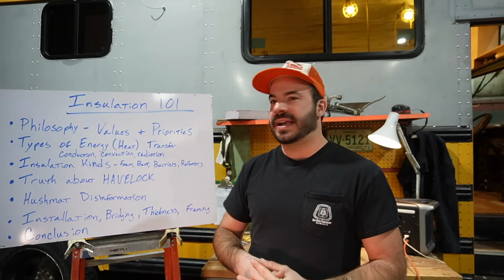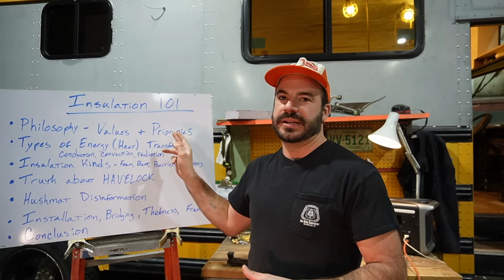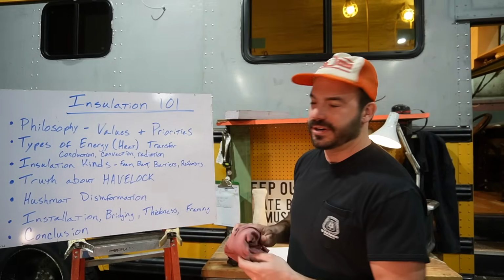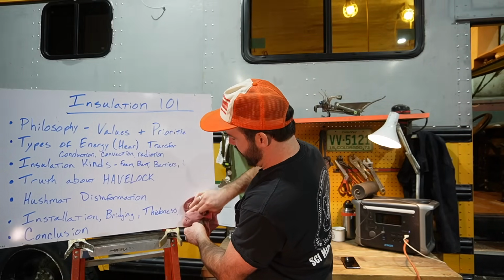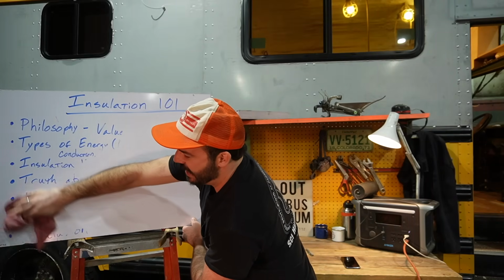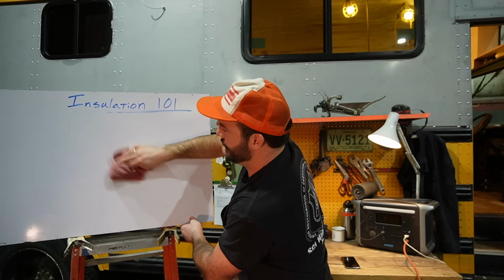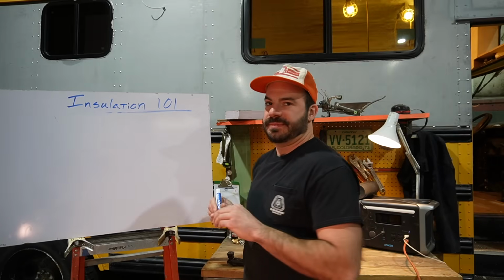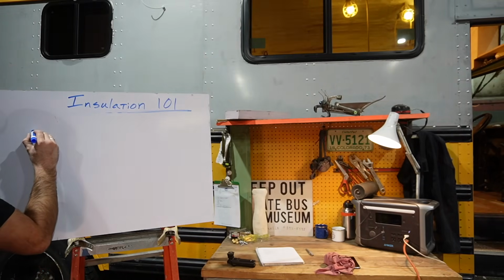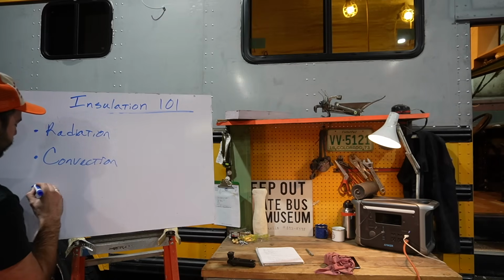So the first thing we have to decide when we're taking a look at what insulation we're going to put in our rig is what are our values and priorities around the materials and performance associated with our insulation. The next point of our discussion is going to be improving our understanding of the physical principles and properties of heat and how heat moves through our build and how its movement through our build can be contained. For our purposes, there are three main types of heat transfer or energy transfer that we need to worry about. The first one is going to be radiation. The second one will be convection, and the third will be conduction.